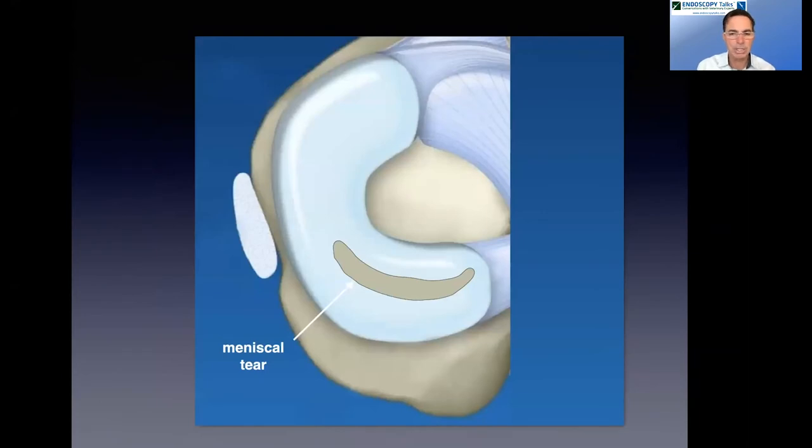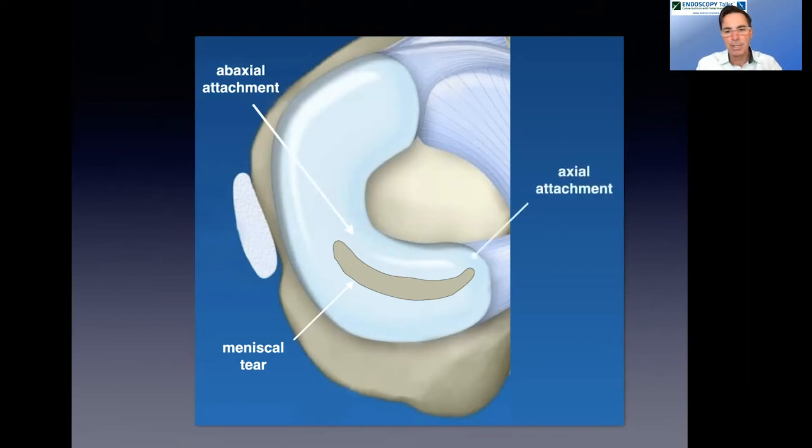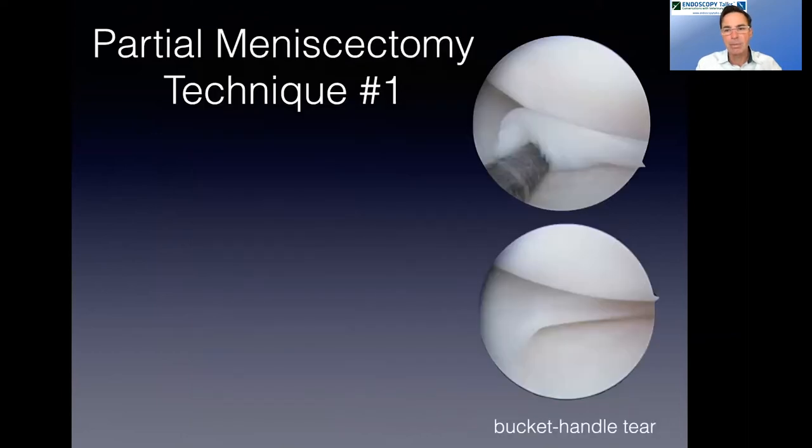So what did we actually do? This little shaded area in the caudal horn of the meniscus represents a bucket handle tear. This is known as the abaxial attachment. And the axial attachment, which is more near the center of the joint, is shown here with the second arrow. So what we want to do is a partial meniscectomy. So how do we do that?